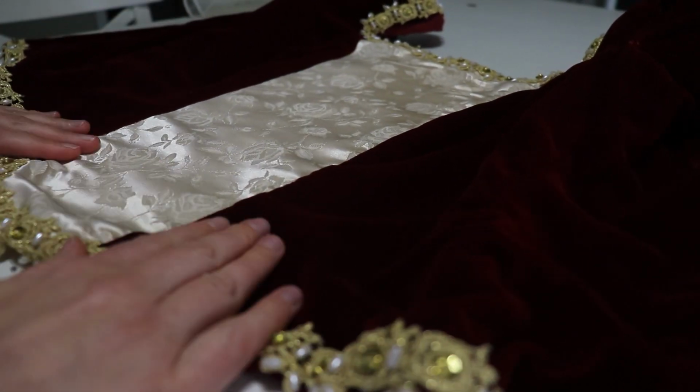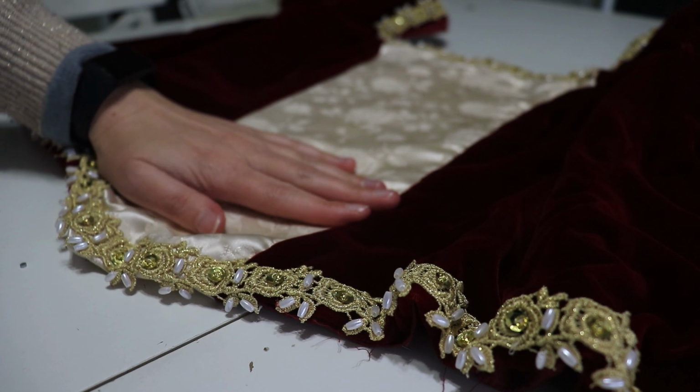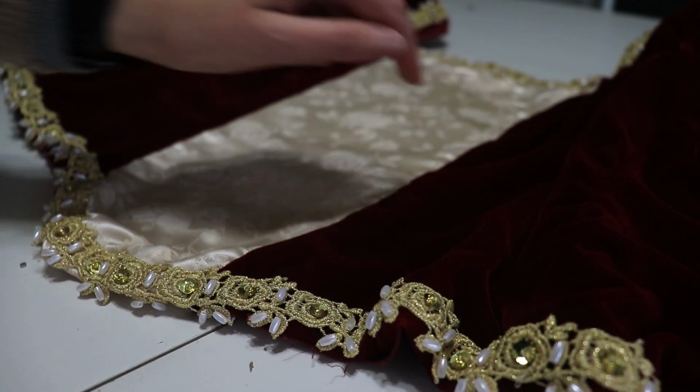It's still doing it. This bubbling is what I'm talking about. So, oh, and look, I just made it worse up here.